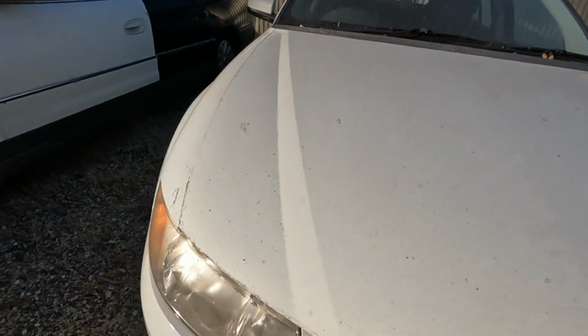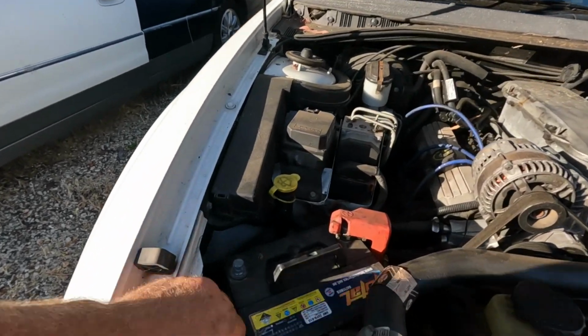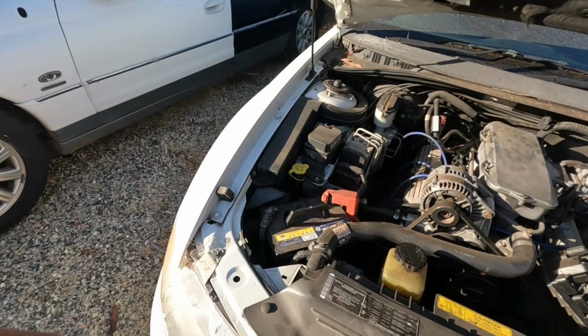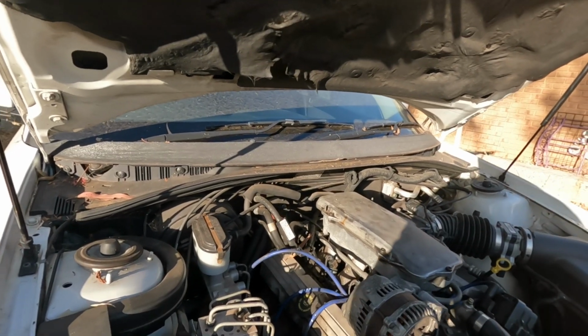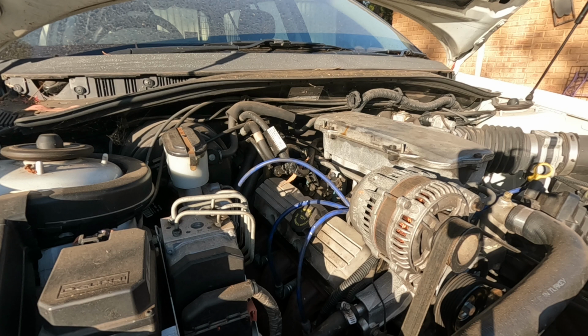All right, let's start by popping the bonnet. Now I've got a fully charged battery in there for you guys. Let's put the earth on, which isn't going to reach. Oh, got that to reach. Now I'll set you guys up about here and see if you can hear what I'm talking about. All right, hang in there. Hopefully it starts first shot.